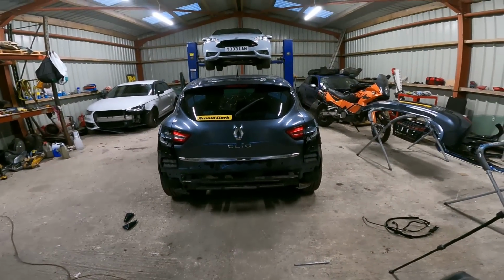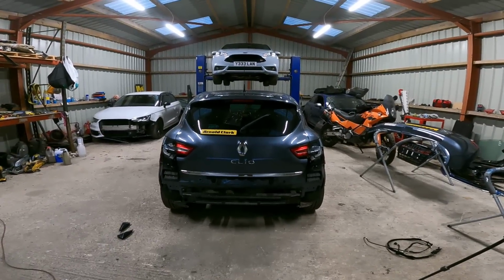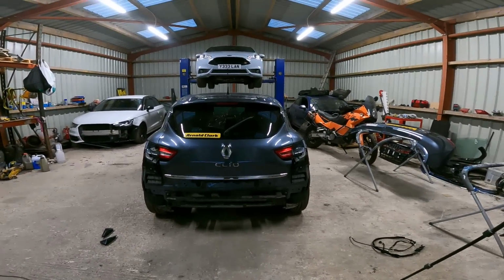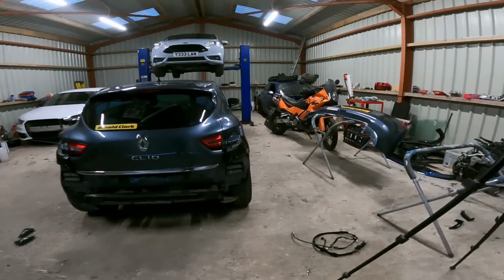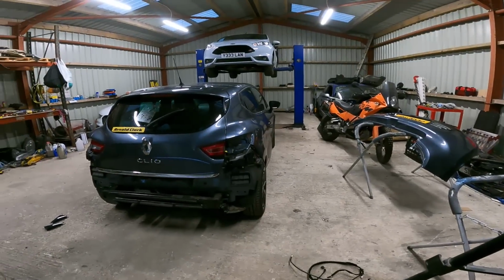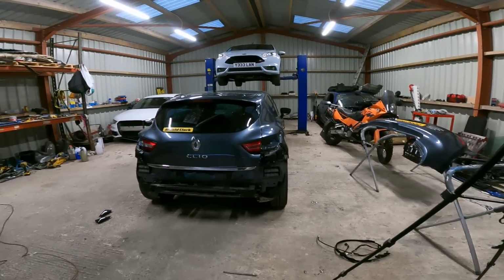So we now need to have a go with this rear bumper and see how that fits. I don't think it's going to be much of an issue, but we won't know until we try it. So I'm just going to throw this bumper on quickly off camera. It's quite a bit of time lapse, I think, in this video.